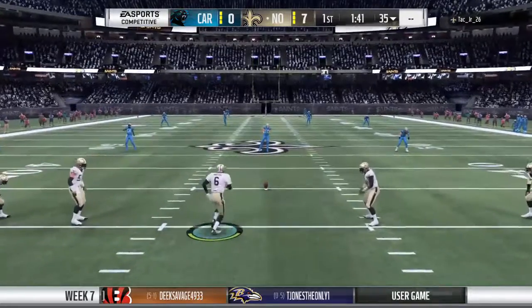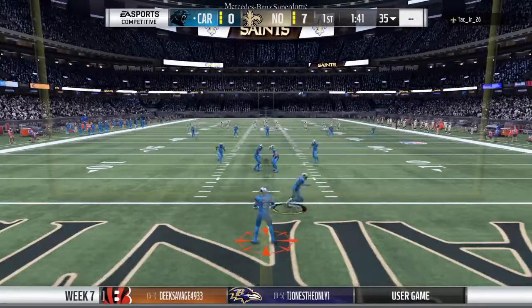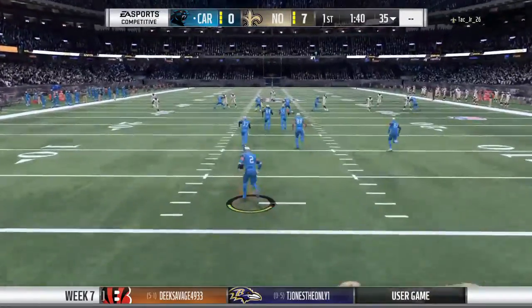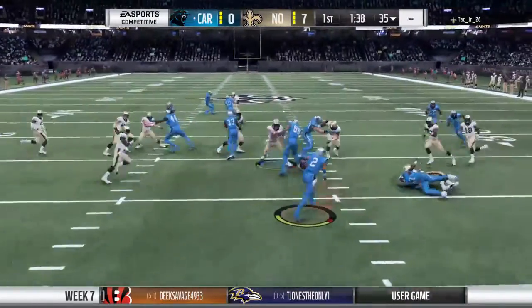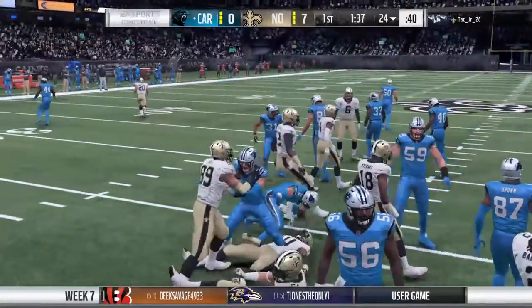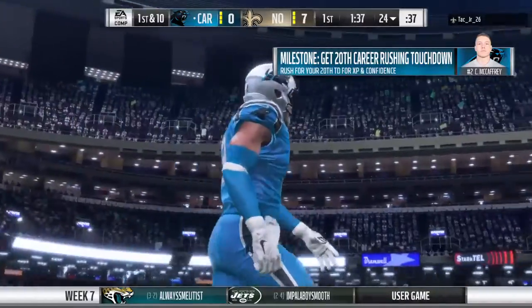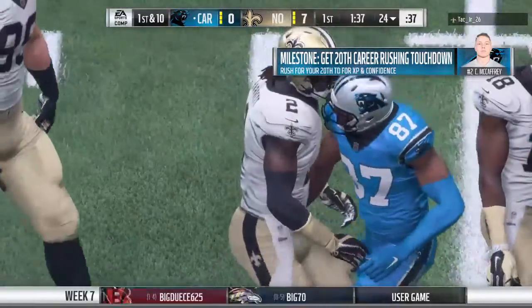Morstead, the punter, out to kick it off. That'll be taken in the end zone. And he'll be brought down at the 23, make it the 24-yard line. Here are the Panthers now as their offense comes back out onto the field.